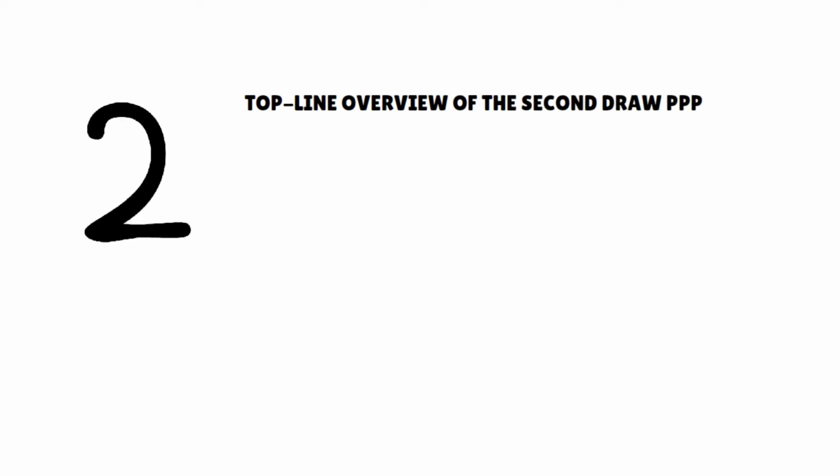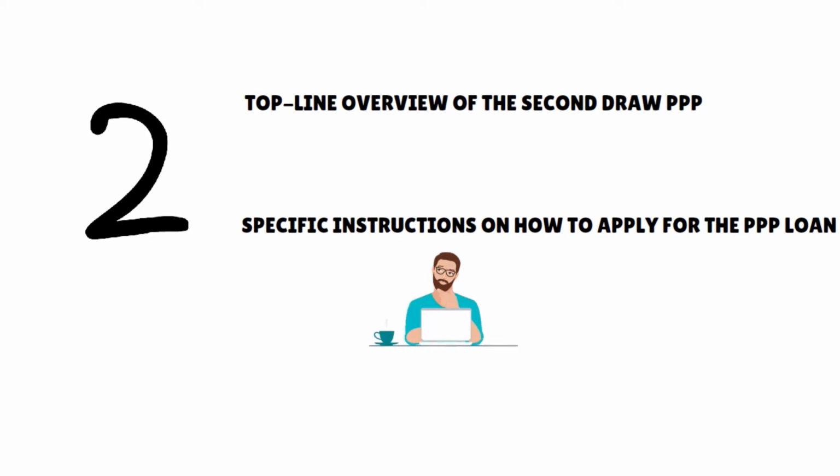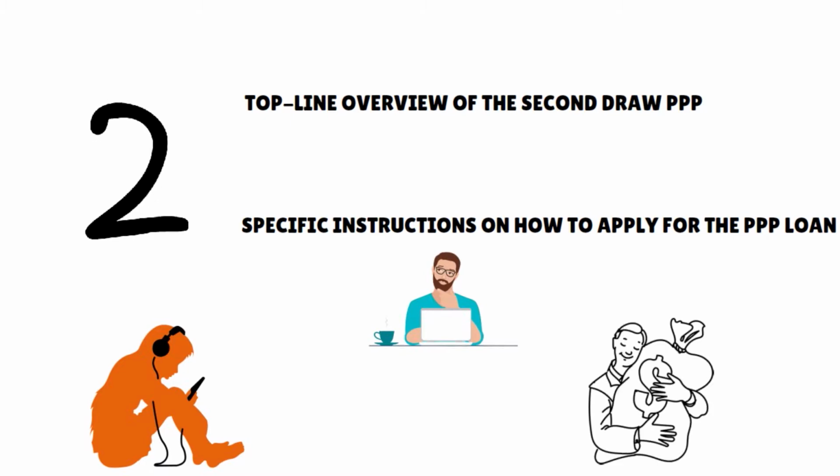Now, this show has two sections. First, we have a top line overview of the second draw of a triple P. And then I'm going to give you specific instructions on how to apply for the PPP loan. So if you just want the line by line instructions, skip the first section and go straight into the second. But frankly, I suggest you listen to the first section because you want to have all the updates you need to know to get the cash you need for your business.